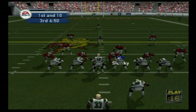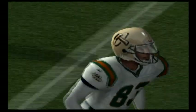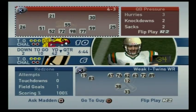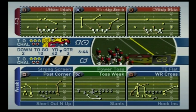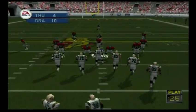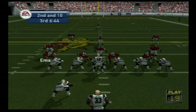In the offset eye formation. Here's the blitz. Number 12 passes right. He gunned that one. The quarterback tried to put that one through the receiver. Ball on their own 42.